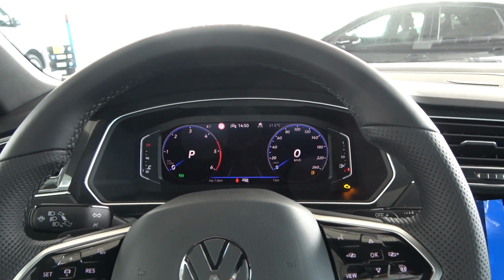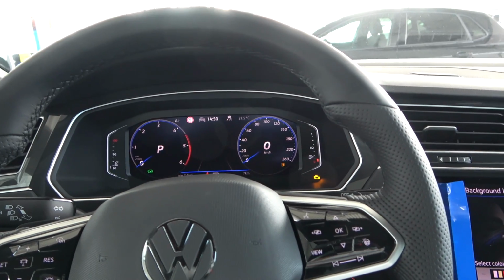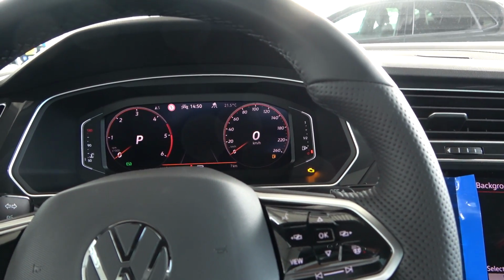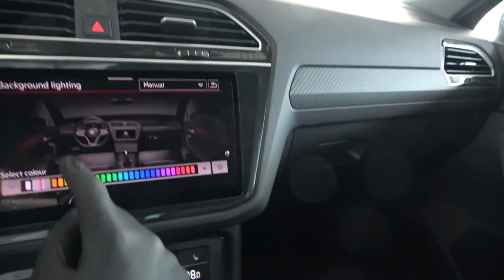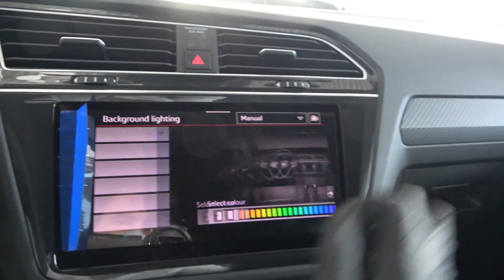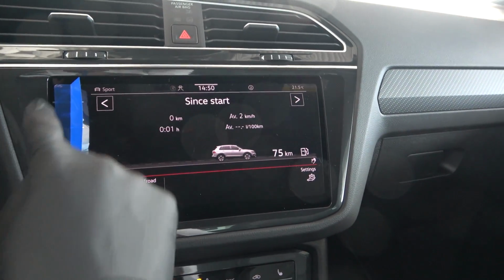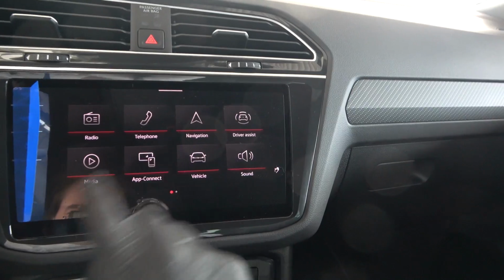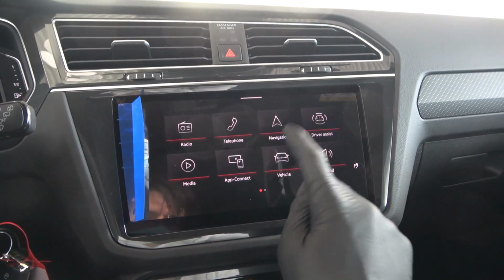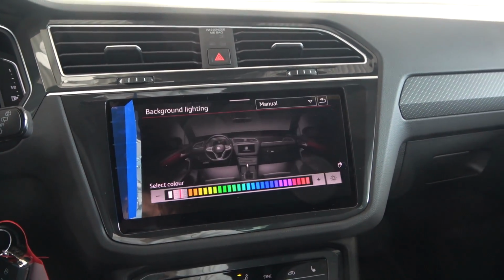You see that when I change this, also this screen in front of me changes color, so let's put it, for example, to red. Okay, so now we put it to red, just to demonstrate that now we have this screen in red, and also you will see that the infotainment system is sort of red. You have these red elements in here, and then we go back to the vehicle settings, background lighting.